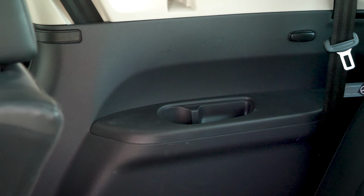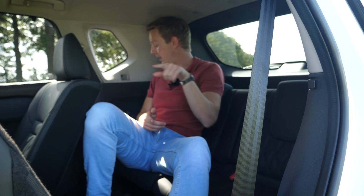Now there are some amenities for kids here. They get a cup holder on both sides and there's also some storage space here. But that's it. There are no USB ports all the way back here.